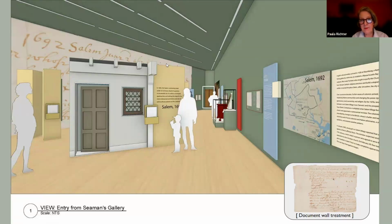We do still have the large wall mural of the painting of the trial of George Jacobs. That's now down almost to the corner, and the planks from the Salem jail. You will see at the most narrow point of the gallery at the very back, in what is kind of a confined space, but I think in some ways that confinement of the space itself may be an interesting angle for viewers to encounter these very large objects.